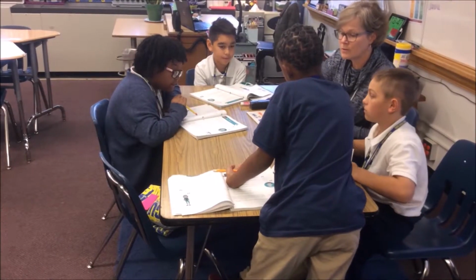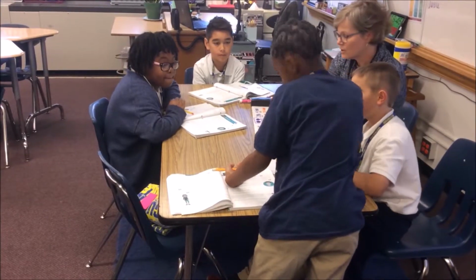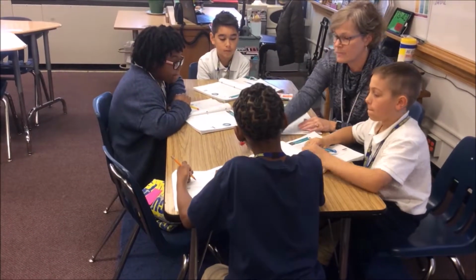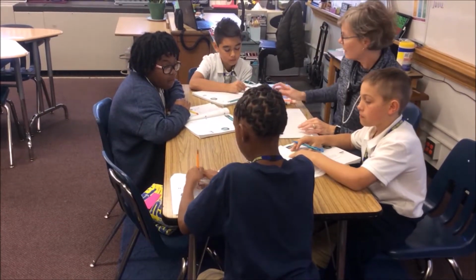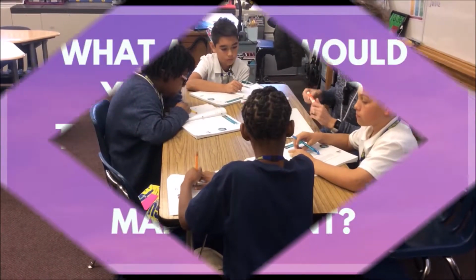So in the small group, I've had a couple that have really stood out, and they're turning in their homework now. They're wanting to read from the book. They're wanting to be part of the lesson. So that's been a huge benefit.